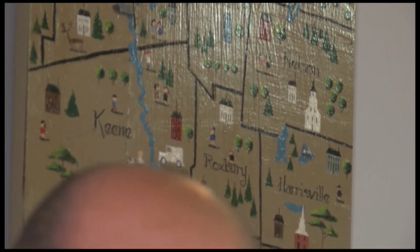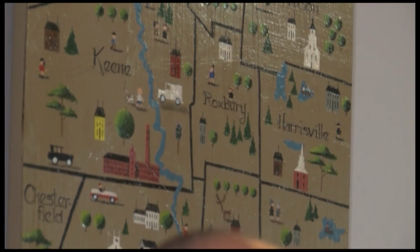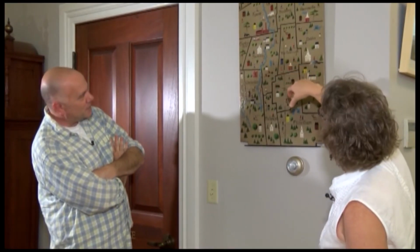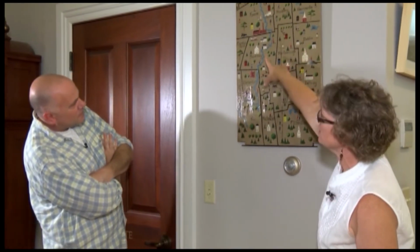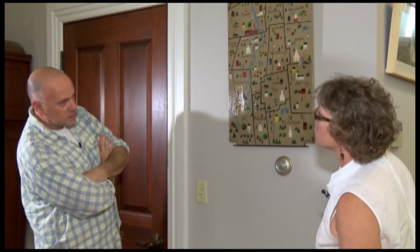Fishing in Keene. Yep. And is this like Lover's Leap or something? I have no idea what it is. Yellow building? Anything significant there? Nope. Nothing there. Keep on going. Covered bridge here. The covered bridge in Swanzey. Oh, yes. Swanzey. What is it? The town hall, I believe.